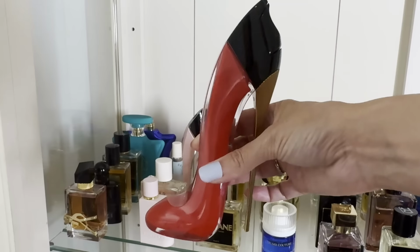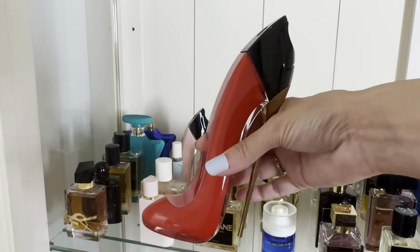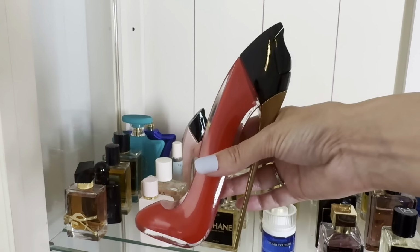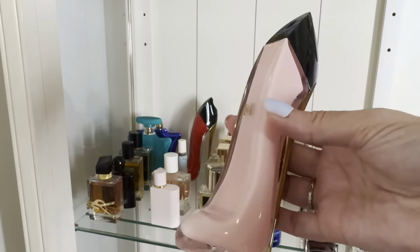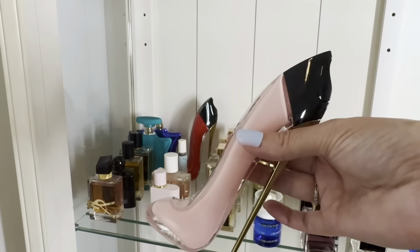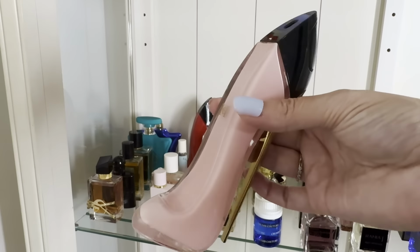Carolina Herrera, Very Good Girl. This is a beautiful lychee rose fragrance with some vetiver and some vanilla. All right, up next we have Very Good Girl Blush, and this is peony. Peony with some citruses, some rose, and some vanilla.